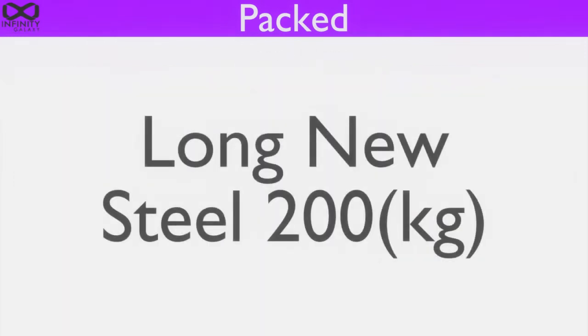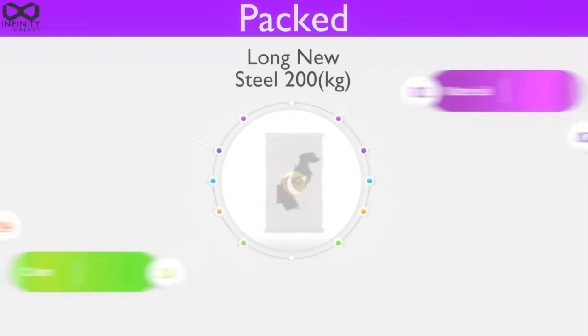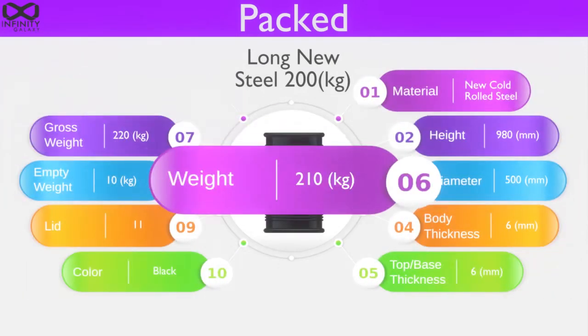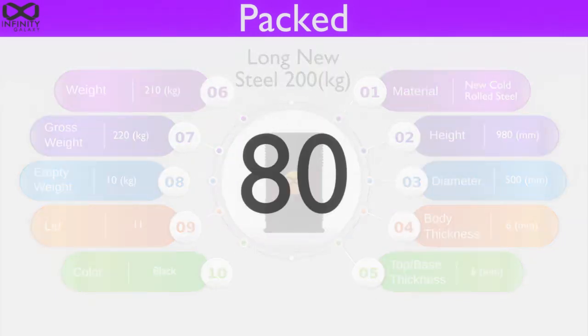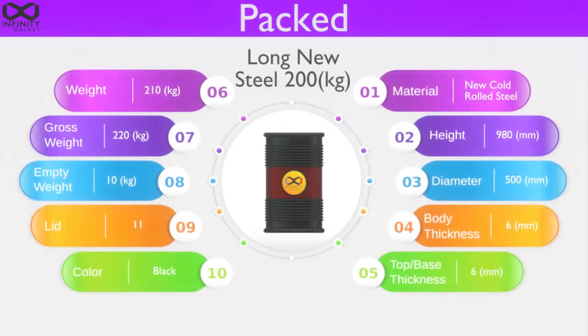Long new steel drum 200 kilograms. 200 kilograms long new steel drum is popular in Pakistan market and some other countries. It takes about 210 kilograms of pure bitumen. A 20-foot container takes 80 drums of this type and it weighs about 16.5 tons plus minus 5%. Here are the specifications of the long new steel drum 200 kilograms.